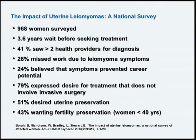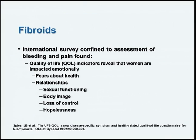The impact of fibroids was seen such that 28% of women missed work now and then. 24% of women believed that their symptoms prevented career development and their potential because of pain or heavy bleeding. And many, many women, in fact 79%, expressed a desire for treatment that did not involve invasive surgery. More than half of the women desired uterine preservation, and for women under the age of 40, 43% still wanted to preserve fertility.